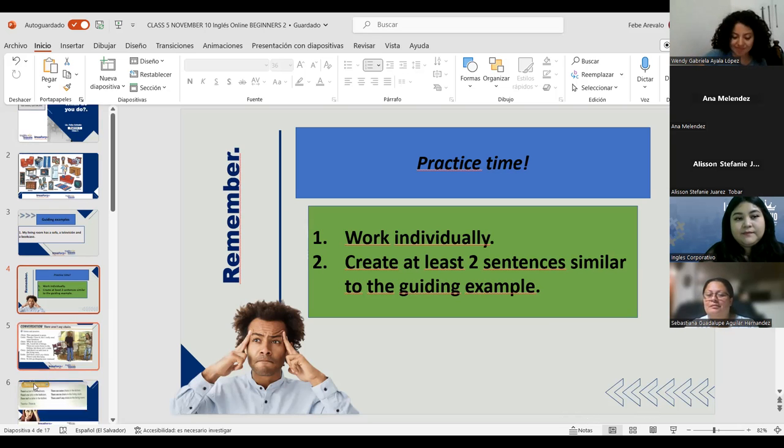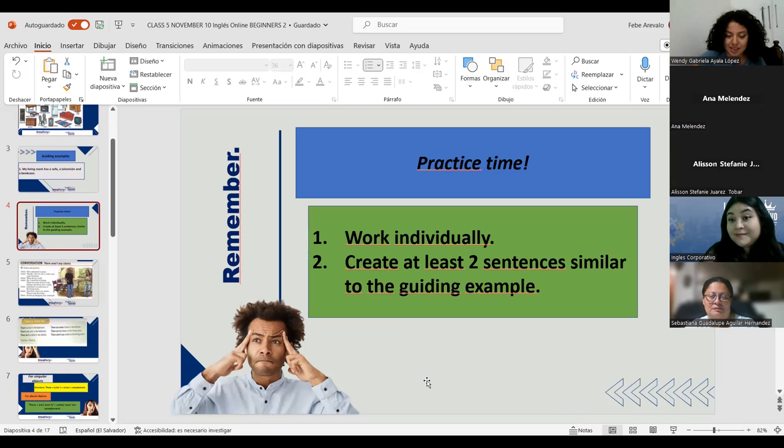My living room has so many pictures of my family because they are so important for me. And my room has a mirror and computer and television in front of my bed. Great. Bravo, Anna. Excellent. Good job. Let's go with Allison. My living room has television, mirror, clock, picture, sofa. My bedroom has bed, table, mirror, picture, and lamp.